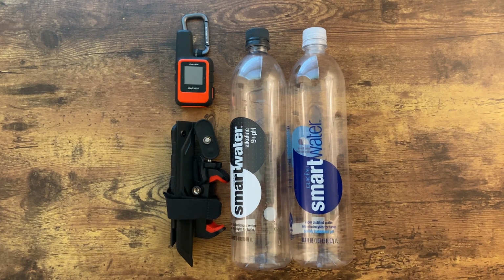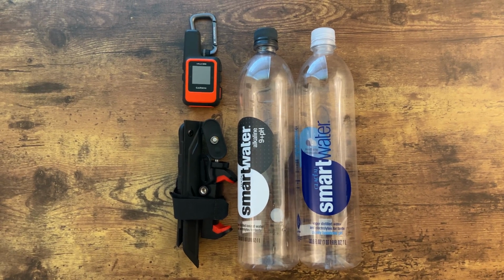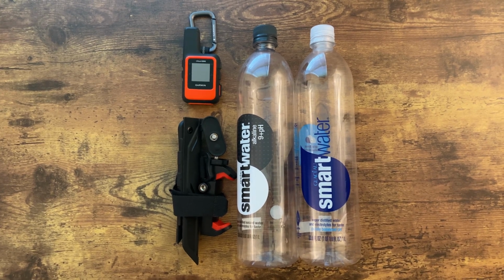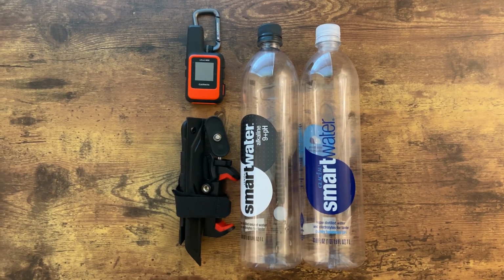Here are the other things that I would keep on the outside of my pack. So in the side pockets, I would keep my water bottles, one on each side. The black capped one I used for anything flavored, so my coffee or my electrolytes I would make in that. And I would always keep clear, unflavored water in the bottle with the clear cap.